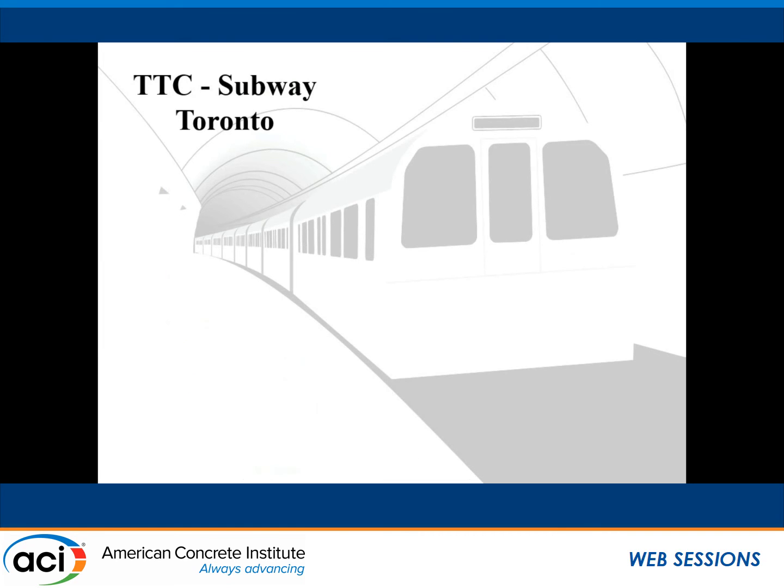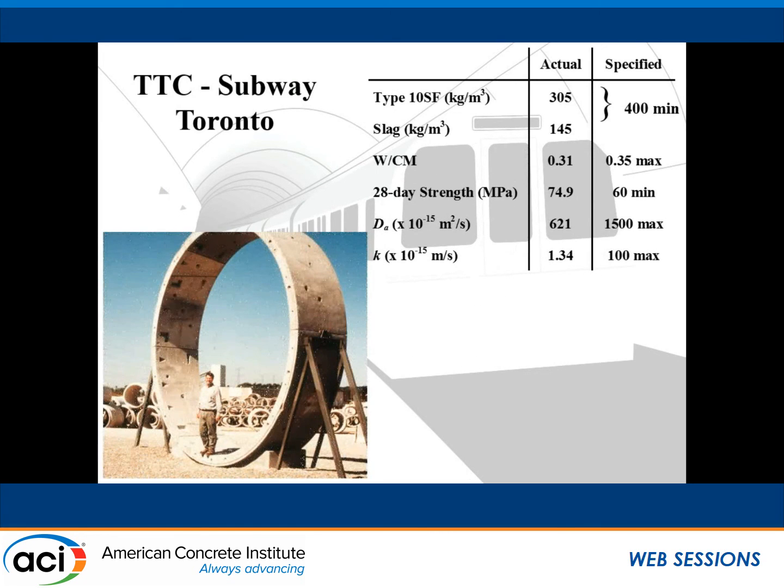Well, Mike's already shown this, so I won't bother. There's the mix design for the Shepherd subway that he mentioned, which was the first use of the ternary with slag in precast tunnel liners. That was the length of tunnel finished at the time. But you can see the numbers here. We've got this blended silica fume cement, about 300 kilograms, 150 kilograms of slag, 0.31 water cement ratio. They were getting more than their design strength. They were able to meet their diffusion coefficients and their water permeability values. And you're looking at about 38% cement replacement in these mixes.